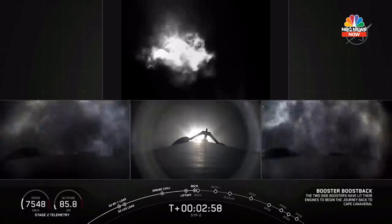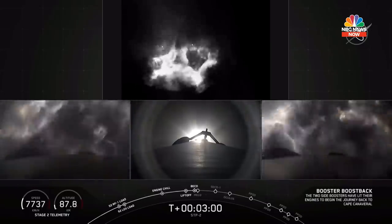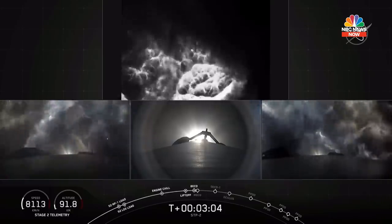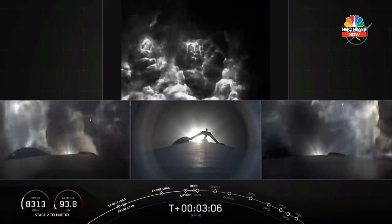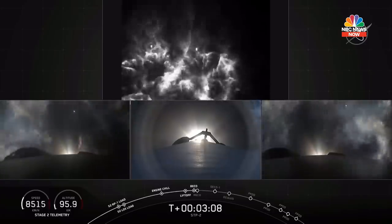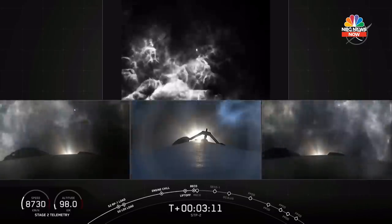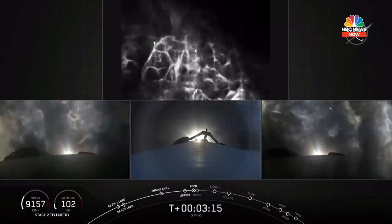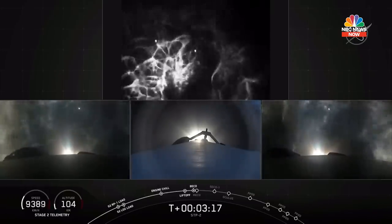You can see on the left and right views, the side boosters have ignited. The center core continues under full power. Everything looking good on the Falcon Heavy. Next event coming up in about 15 seconds will be shutdown of the center core, followed by stage separation and ignition of the second stage engine.